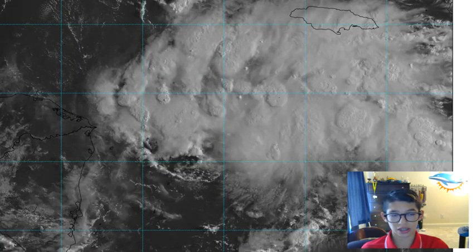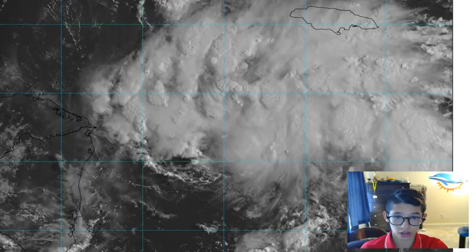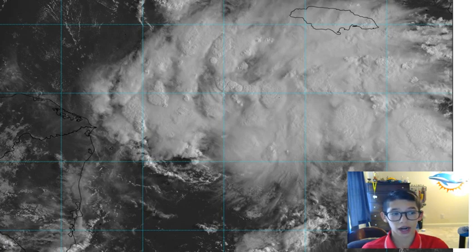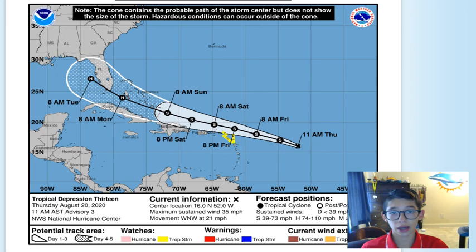But convection is starting to die down as it is trying to encounter land, or getting very close to land here. But we're really monitoring these depressions, as they could form very soon. This could possibly become Marco, and then 13L could most likely become Laura by the end of today, maybe even this evening. So here's the National Hurricane Center cone on Tropical Depression 13. As you see, they expect it to possibly be a tropical storm at 8 o'clock tonight. So this will possibly be Laura very soon.